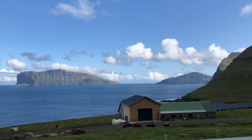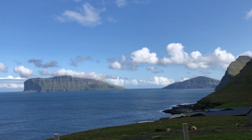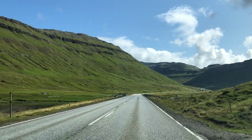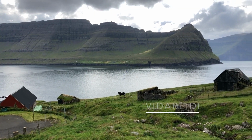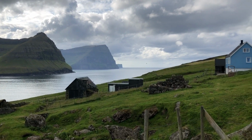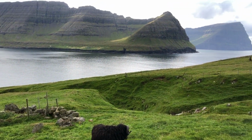Although our day had admittedly been quite busy enough as it was, the weather was absolutely gorgeous and we wanted to make the most of it and explore as much as we could. So we headed across several islands to the town of Viðareiði on the island of Viðoy. The hike takes you up Víkingardalsfjall mountain, which gives you amazing views of the northern islands.